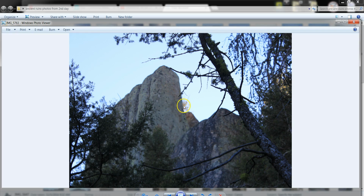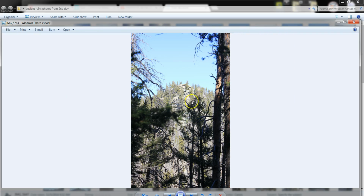Here's an up close, a little up closer. You can see how it's stacked in rows. There's another one just directly across from it. Huge.